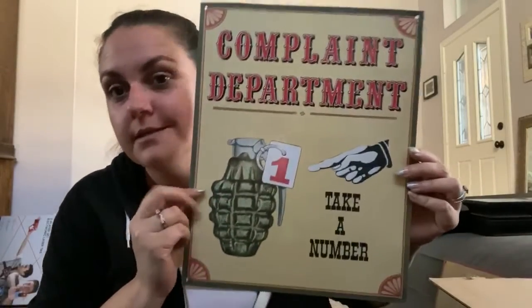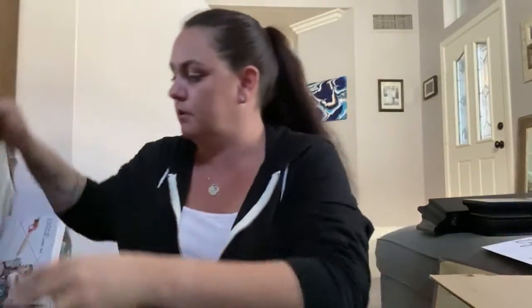Yeah, just as I suspected, it is not only picture frames. It's mostly picture frames, but not only picture frames. We also have our tin signs, which I need to figure out what to do with. This one is one of my favorites. Complete department, take a number. Giant collage frame. There's so many random things. Birthday bag. My Art Institute diploma. Or not diploma, but my Associates of Science degree. I can speak, I really can.